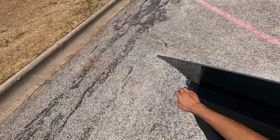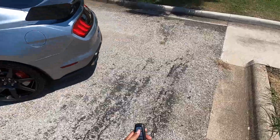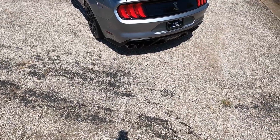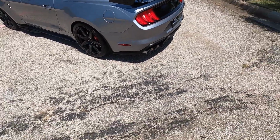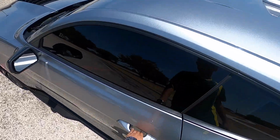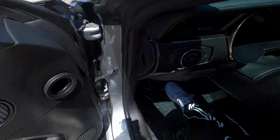Actually, you know what? Let's remote start this thing. Hear a little startup from the outside. Oh yeah. And the exhaust isn't even in track mode. That's normal. We're gonna go ahead and change that. All right.